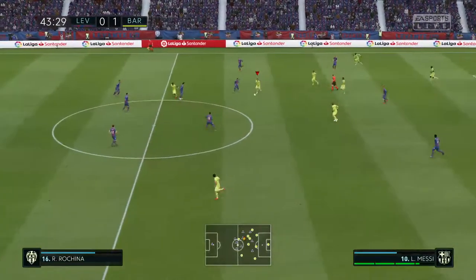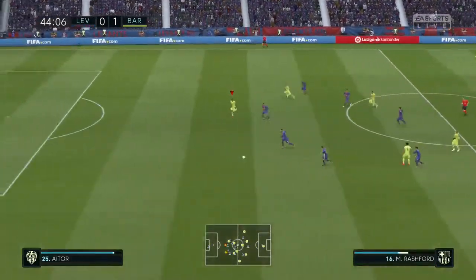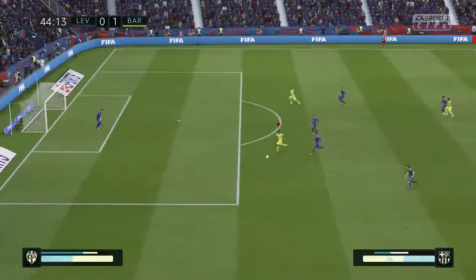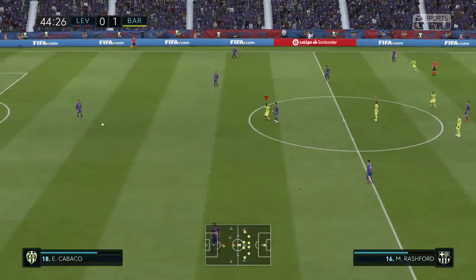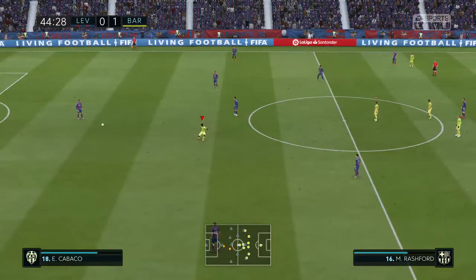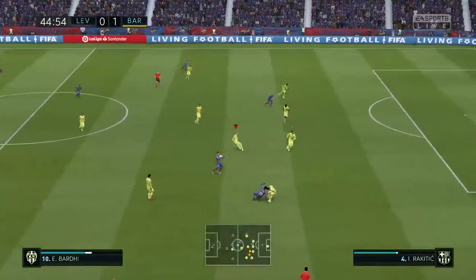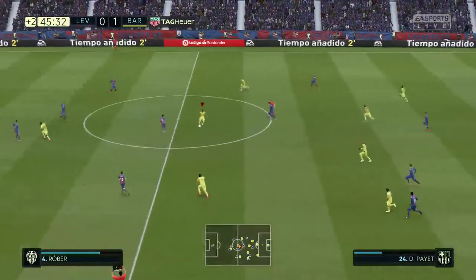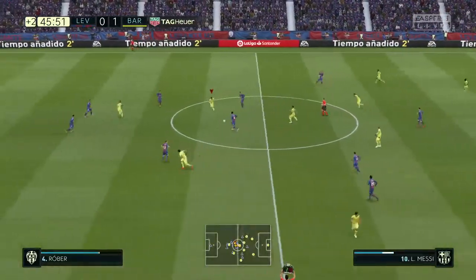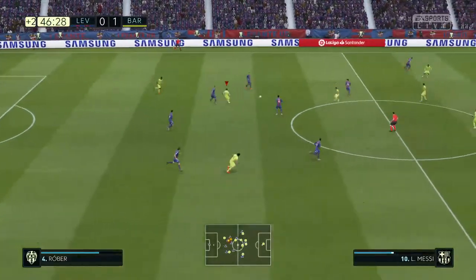Lionel Messi. Luis Suarez. Clever pass from Suarez. A little too eager to get in behind the opposition, caught offside. That's a fine challenge, and he's got the ball. And now Messi. Another turnover in play here with that interception.